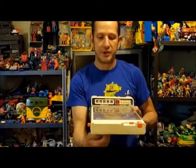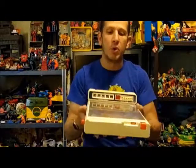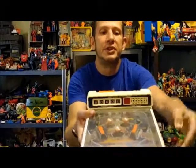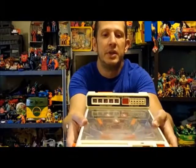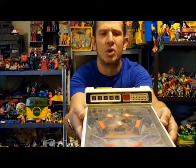And let's see if I can kind of show you guys how it works. Well, I mean, you know how it works, but you can see what it does. Awesome graphics. And then you just let a pinball go here. And the bumpers and stuff actually move, and it keeps score.